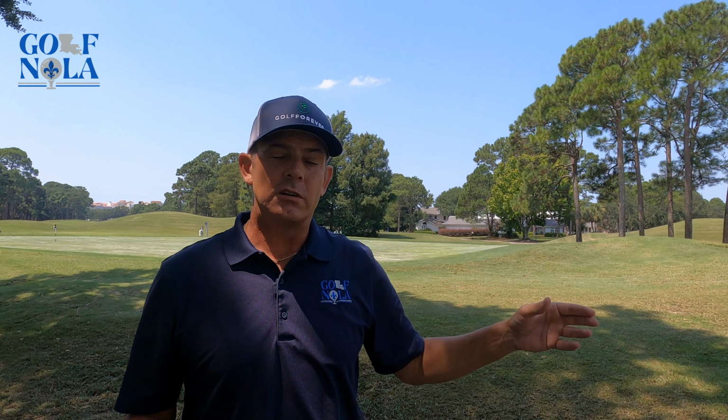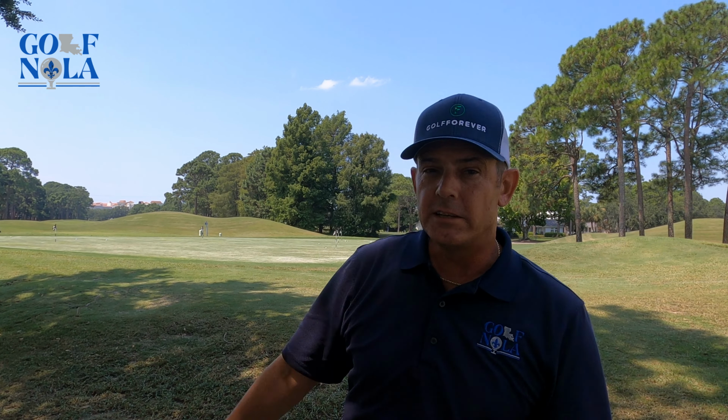So today I'm out here at Sandestin again, playing Baytowne Golf Club. Baytowne and Raven actually share the same clubhouse. They're right next to each other, same driving range. Over behind me is the practice green for both courses. Full bunker, number 9 green for Baytowne, 10th tee, 18th green for Baytowne.